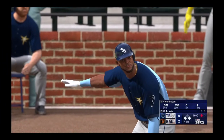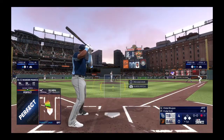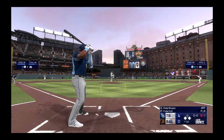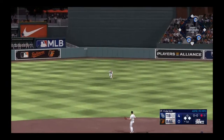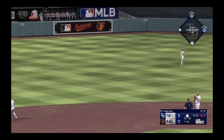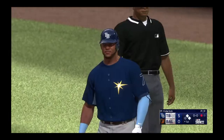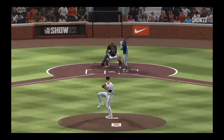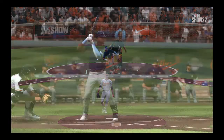And now it's Vidal Brujan, a switch hitter batting right. Base hit and a run comes in. First pitch swinging, went up there with the plan to be aggressive. I could watch base hits like that one all day long, and so could every hitting coach in the league. Just a nice line drive into center field.